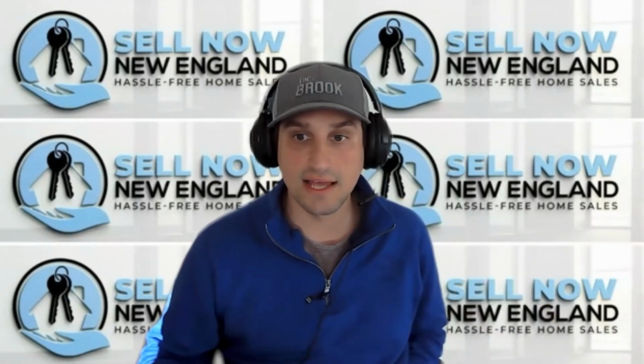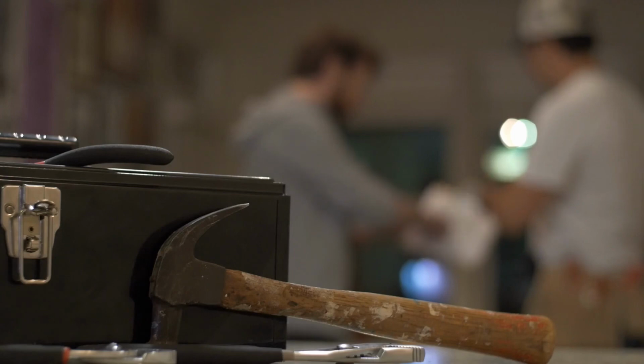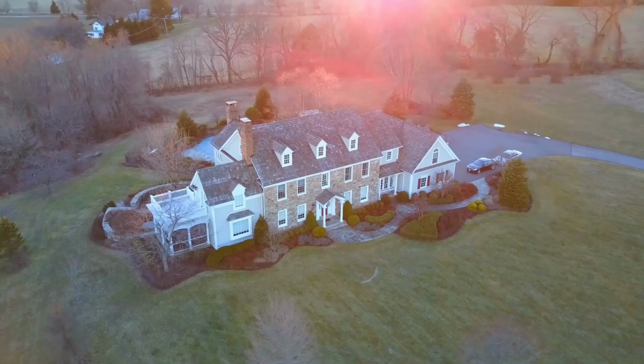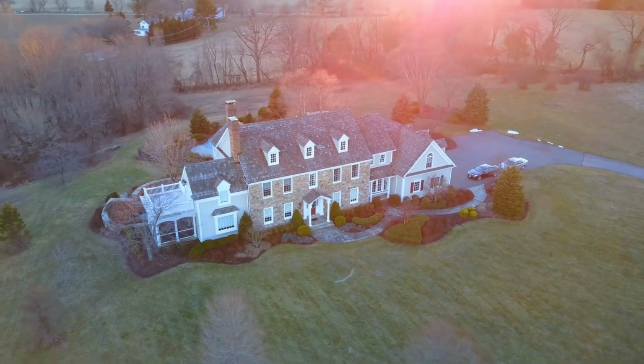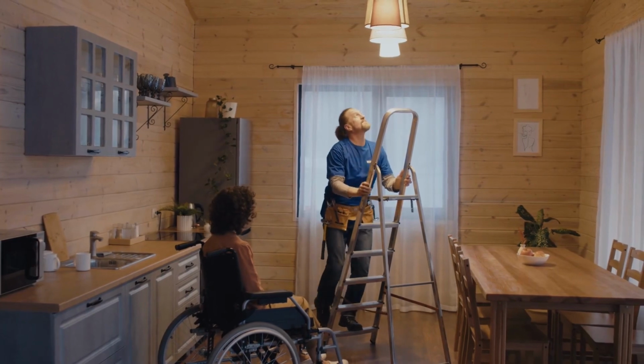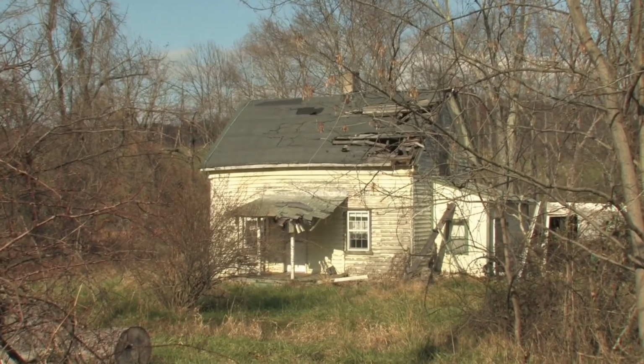And a lot of the times they don't even have the cash to fix it up and get it to where it needs to be to put it on the open market. So that's where we come in. Typically, there's three types of homes that we run into. A home that's in great market condition, ready to move in. There's a home that needs some work, and that's where our fix-it listing comes right in. And then we have our home that's a cash offer because it just needs so much work.